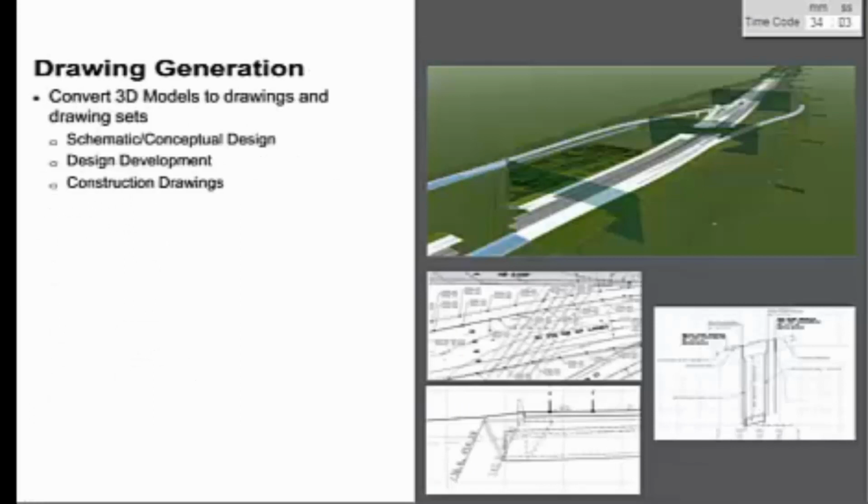Next, we have drawing generation, which essentially means the process of taking CIM components and creating drawings and or drawing sets, including schematic, design development, and construction documents. The broader objective here is to define model elements only once and to use that information with no loss of accuracy or integrity to generate your drawings. This obviously improves the quality of the drawings and reduces effort and errors in the design process.